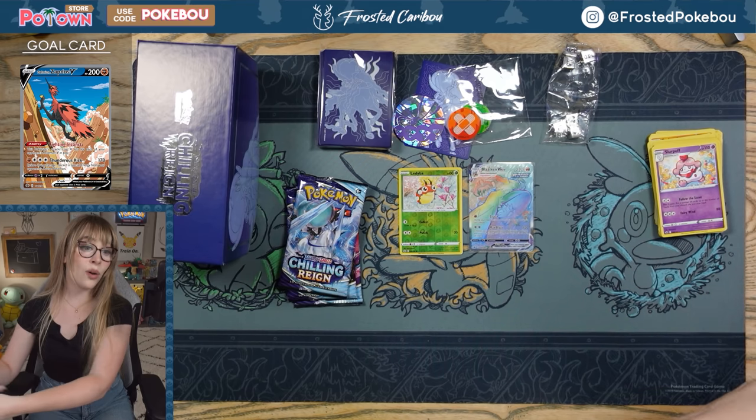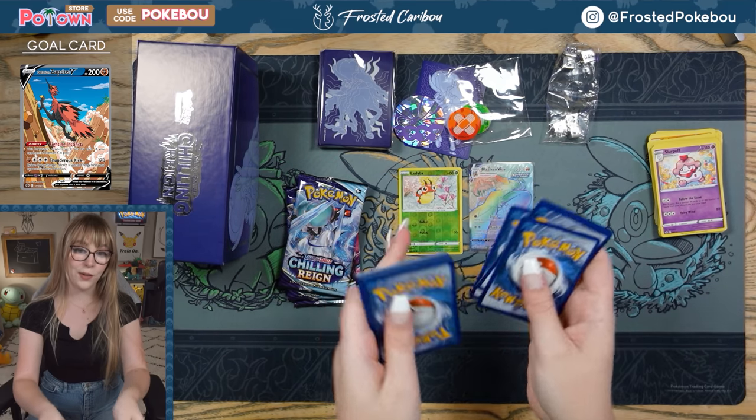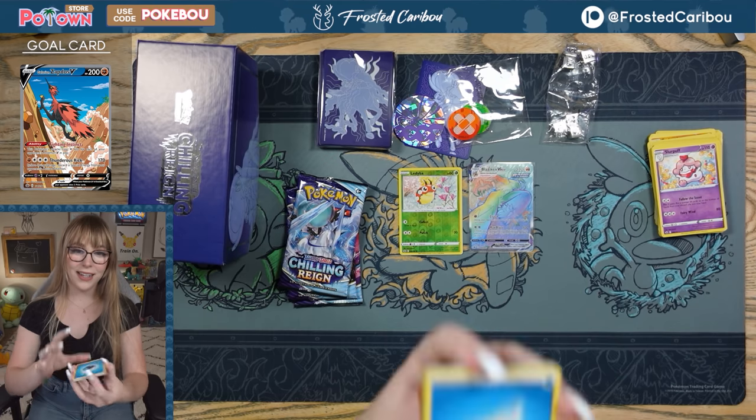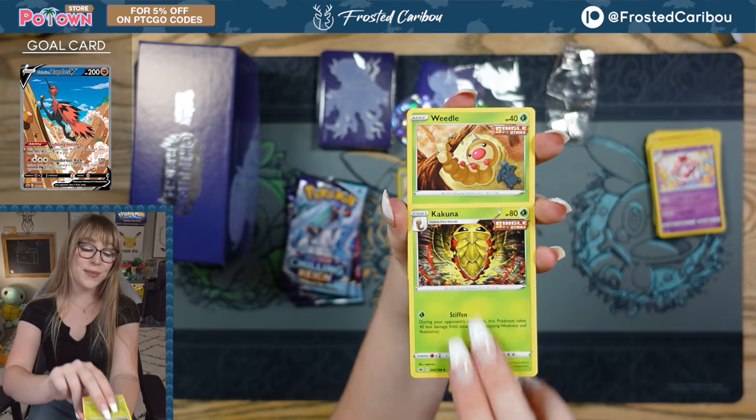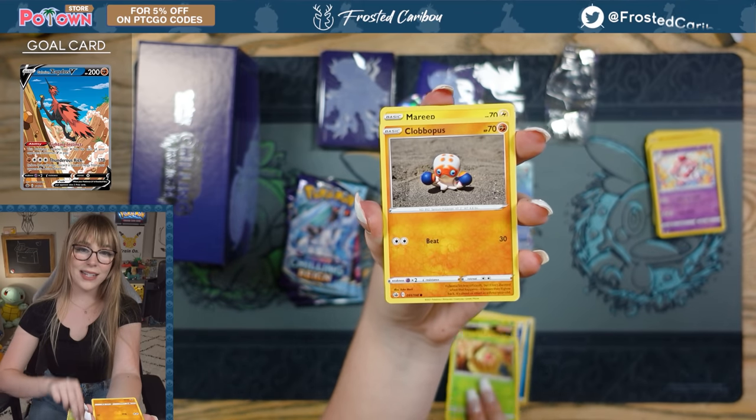It just started pouring outside, so if you all hear the rain in the background, that's why. We're supposed to get pretty bad thunderstorms here today, so we'll see what happens.